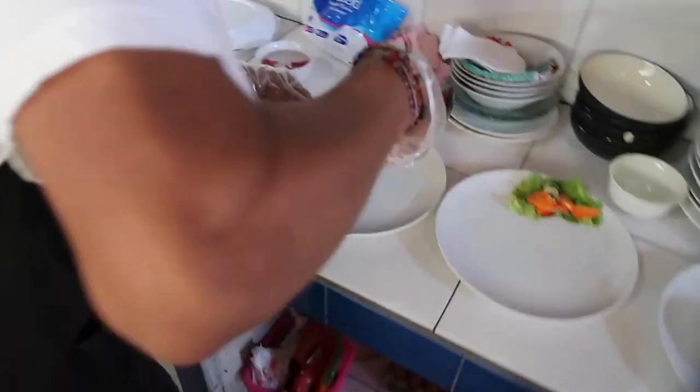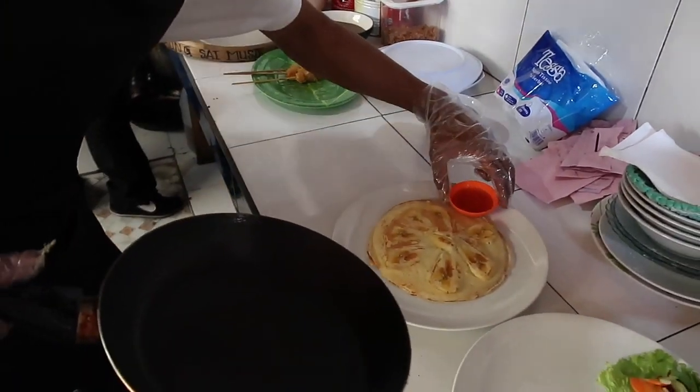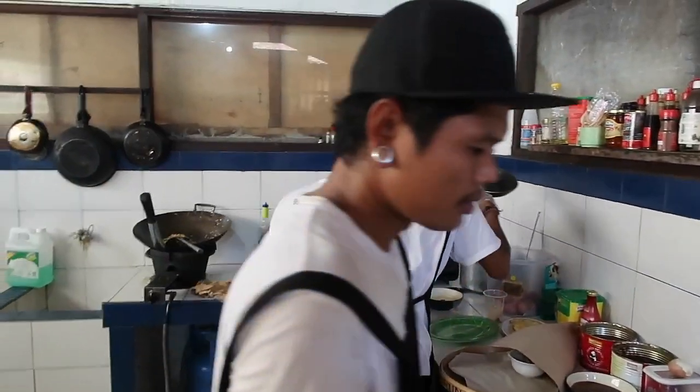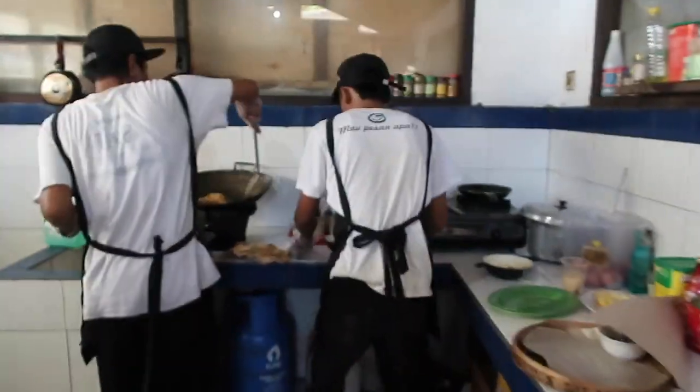If you are coming to Indonesia and want an authentic food experience, you must come to a warung. A warung is a family-run restaurant. Delicious foods and family-style hospitality. Who could ask for anything more?